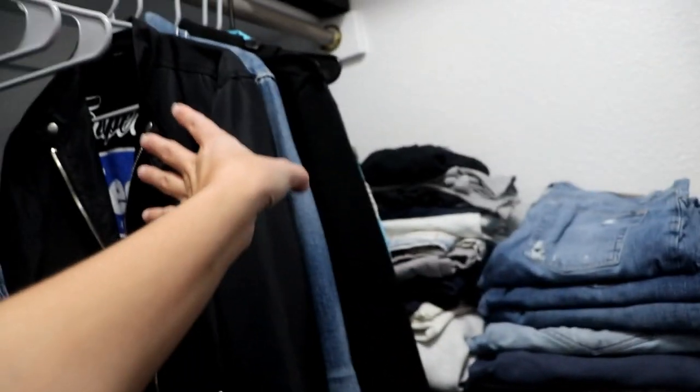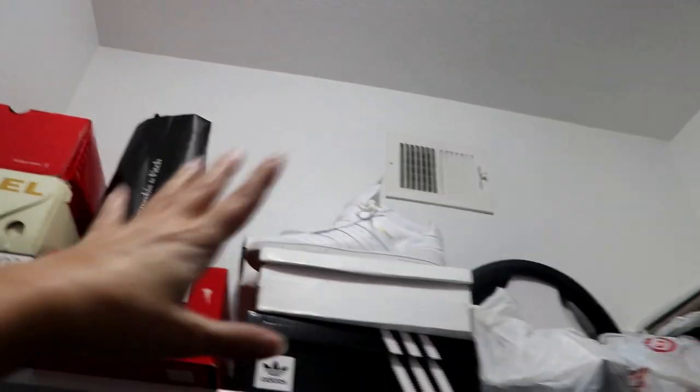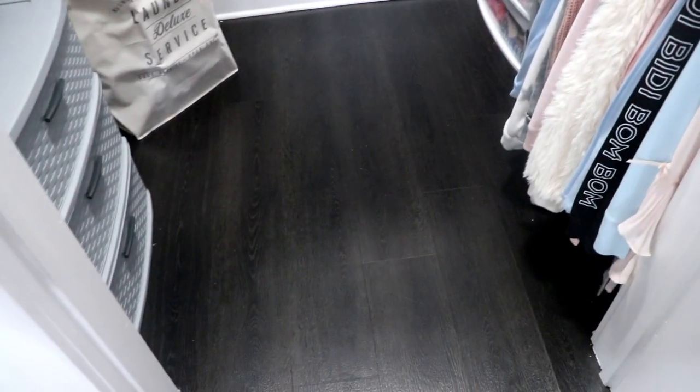So yeah, this is what it's looking like. Alan's work clothes, jackets. Up here, it just stayed the same. I didn't do anything to it. I got all my purses up here, my shoes up here, and then Alan's shoes and some other stuff is up here. But yeah, the closet is finished, and it's literally taken us all day. No joke. It's crazy, but I feel super accomplished.